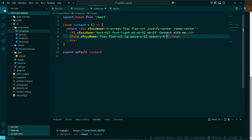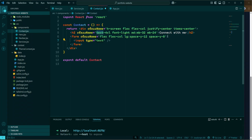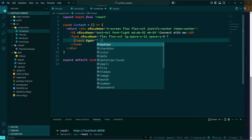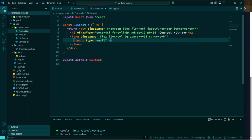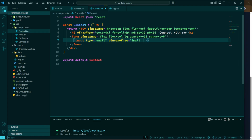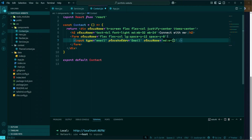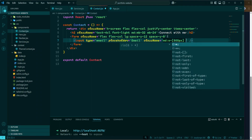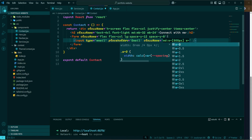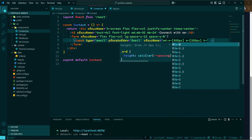Now inside the form elements, I'm going to insert inputs with the type email. Then we need placeholder. It's going to be email, and also I'm going to add here some classes. We need empty breakpoints. The width is going to be 500 pixels. Then we need width equal to 330 pixels for smaller screens. Then I'm going to define height, which is going to be 13.